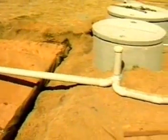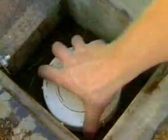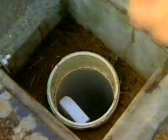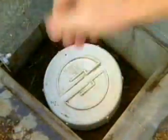The two cells are used in rotation to allow the amended soil in the offline cell to dry out. Approximately every 6 months, the diverter valve is turned to redirect the flow from one cell to the other. This is the only ongoing involvement the owner has with this mini sewage treatment plant. Nature does the rest.